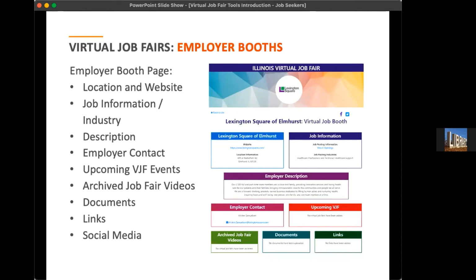Additionally, if there's any supplemental documents or links that the employer wants you to consider, such as how to apply, or the different perks and benefits of working with that organization, maybe a handout about the hiring process or FAQs, that can be added to an employer's booth page as well. And finally, there's also social media links that they can include on their booth page.